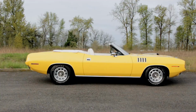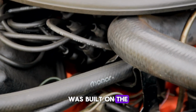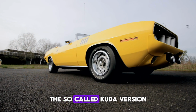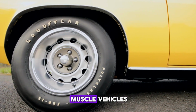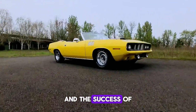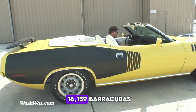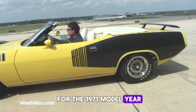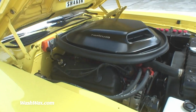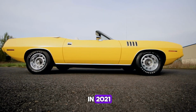Finally, at number 1, we have the 1971 Plymouth Cuda Convertible. Just as the Mustang was derived from the Falcon, the Plymouth Barracuda, named after the predatory fish, was built on the less expensive Valiant chassis. The so-called Cuda version was even hotter than Barracudas, but a specific hot-rodded Plymouth model became the pinnacle of muscle vehicles because of its intimidating nature and the success of racing star Dan Gurney when he drove it. Only 11 of the 16,159 Barracudas with the extra powerful Cuda engine were marketed as convertibles for the 1971 model year, and only 3 of those had automatic gearboxes. Due to its scarcity, one example's bidding reached $4.8 million at an auction in 2021, but it fell short of reserve.